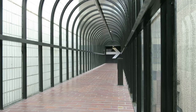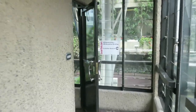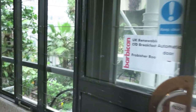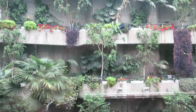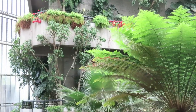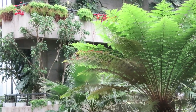Inside the Barbican now. It's a bit like walking around a space station, walking around here. It's like 2001, look, that door just opened. I find that a bit spooky. Look, this conservatory with all these sort of tropical plants makes it seem even more like a space station. This is what London might look like in the future, after civilization has ended, plants reclaiming the sort of concrete landscape.